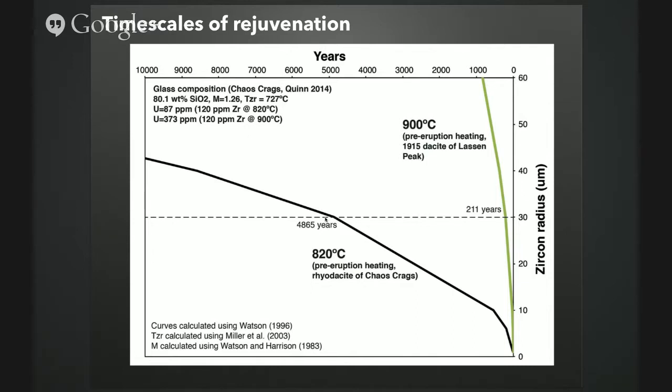So this black curve here is for a zircon put at 820 degrees. A zircon with a radius of about 30 microns, about the size of most of the zircons that we analyzed, would take a little under 5,000 years to dissolve. So if you heat a magma to 820 degrees and you find zircon in the lavas that erupted, it means that it couldn't have been hot for more than about 5,000 years. Otherwise, you'd have dissolved away all the zircon. Now, if you take that same zircon and throw it in a magma that's at 900 degrees, it would only survive for about 200 years.